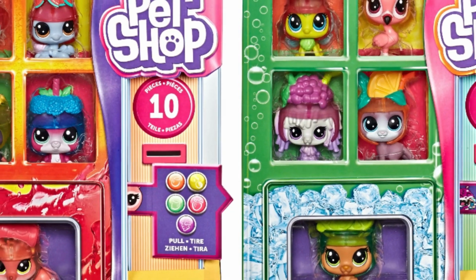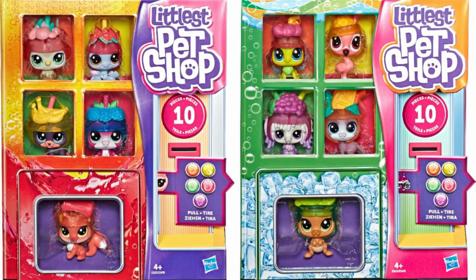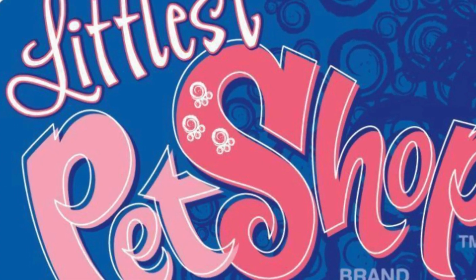One of the latest additions to the LPS is the LPS vending machines, which are boxes which resemble vending machines, and they are very cool.